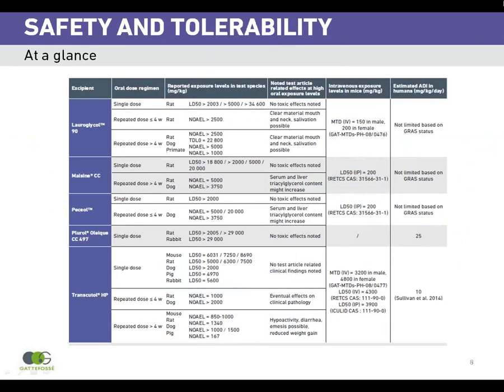The guideline also gives an overview on the safety and tolerability of our excipients after oral administration, in a summary table at a glance and in detail afterwards. When available, intravenous exposure levels are also provided. This allows you, with the same excipient, to obtain the absolute bioavailability of your compound.